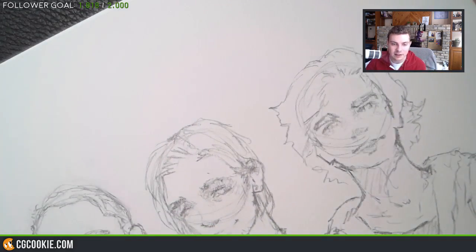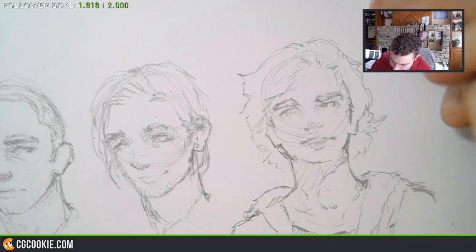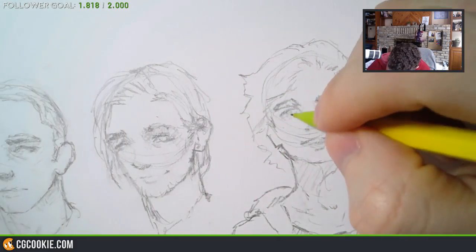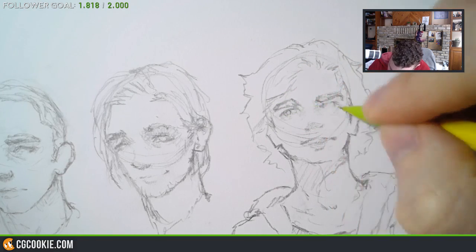So let's say we wanted to make sure that he's looking in the right direction on both eyes. And let's put him looking maybe not straight on. Let's have him looking just slightly to the left. I guess to his right, but on our viewing angle, left.